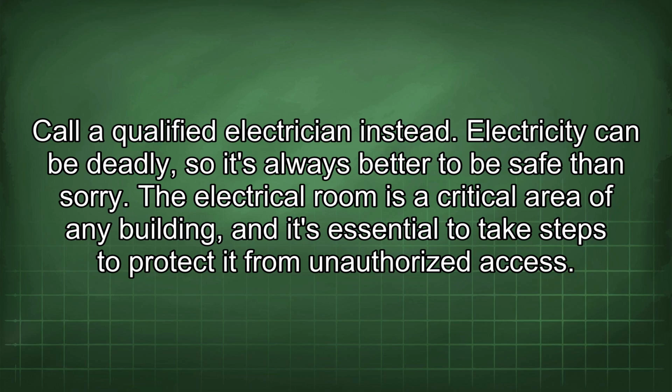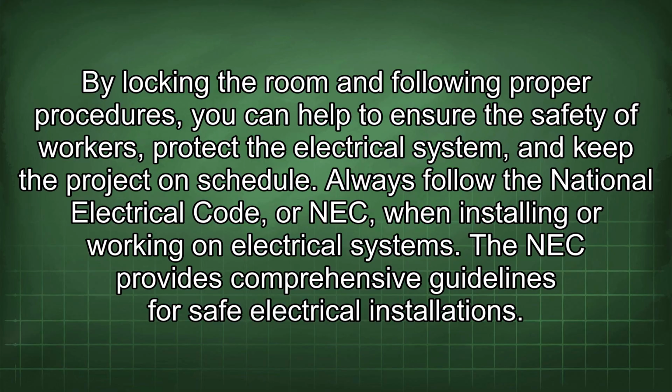The electrical room is a critical area of any building, and it's essential to take steps to protect it from unauthorized access. By locking the room and following proper procedures, you can help to ensure the safety of workers, protect the electrical system, and keep the project on schedule.